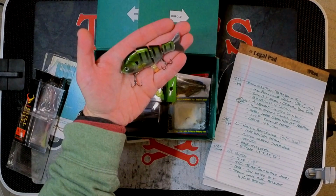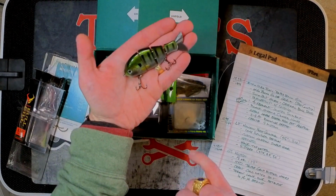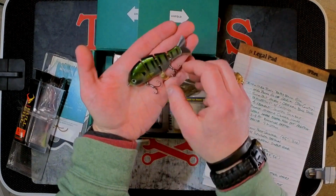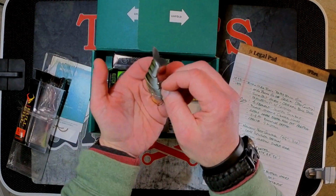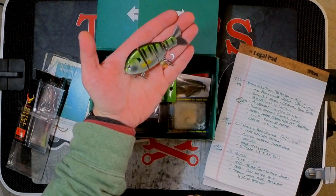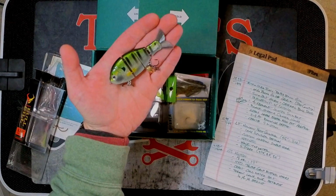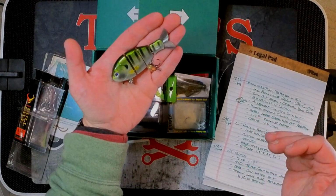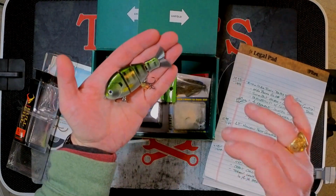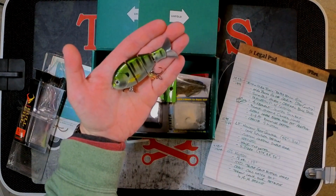It's a 4-segmented swim bait, as you can see. It's got black chrome Owner hooks, so those are good hooks, good and sharp. It really shines in areas where bigger fish are eating panfish. Wherever you see small panfish, that's where this bait really shines. It runs about 2 to 5 feet.